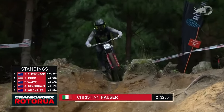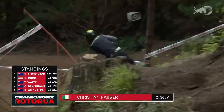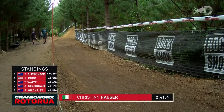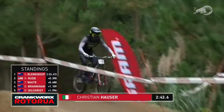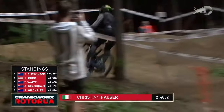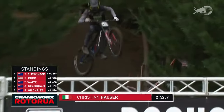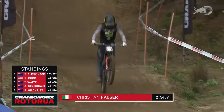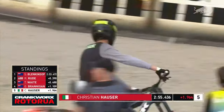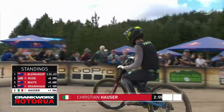2:53.4. Yeah, on the inside line over the top of that ridge in there. The Yeti riders, Sam only the rider able to keep up with the Yeti riders down through this bottom bit. Absolutely right, yep. Last turn then, here we go. Just a few hundredths in there, that last split. What's Hauser done? Time goes by. He goes in fifth, 1.9 back. A good run. That's good enough for fifth place for Christian Hauser.